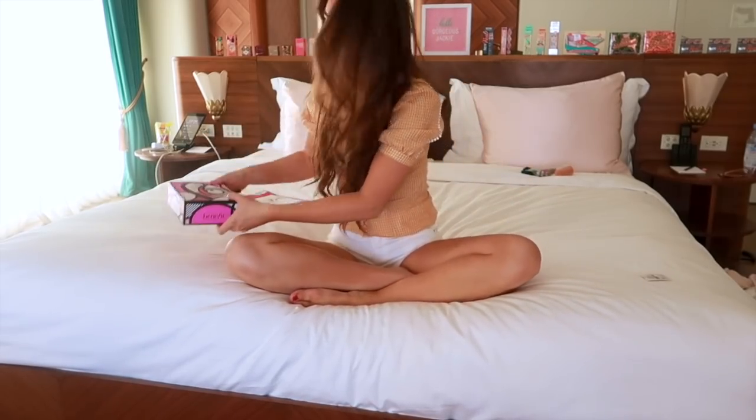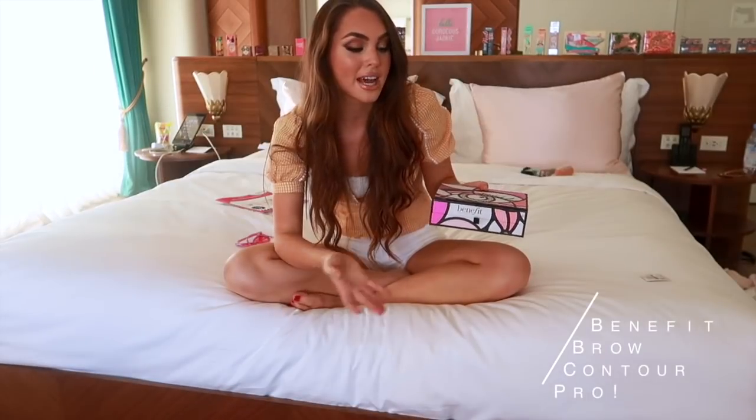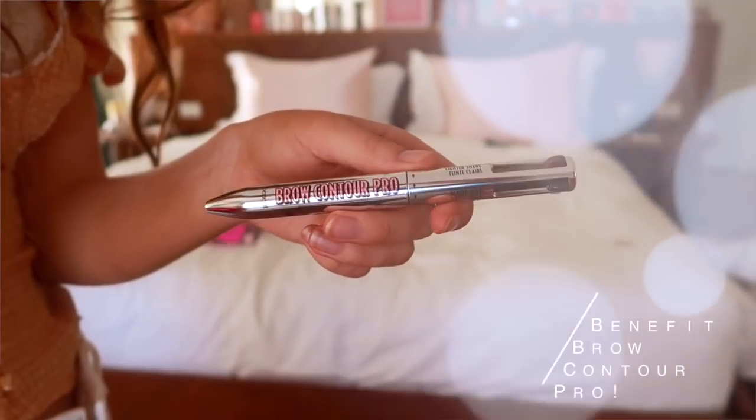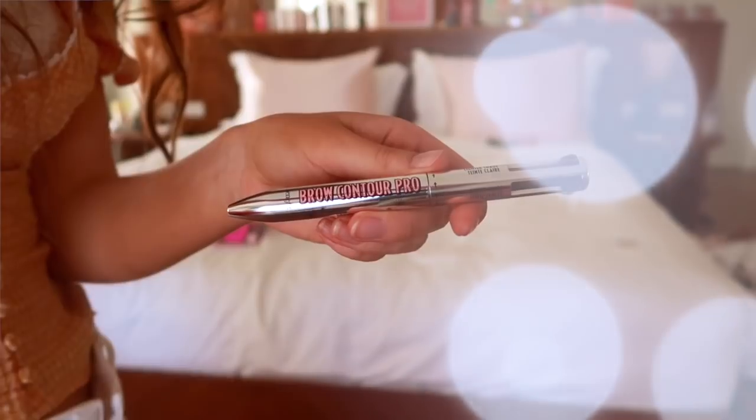Back in my hotel room, I've set this camera up super awkwardly, so I'm like all hunched over, but I wanted to show you guys the new brow product. So this is the reason that Benefit Canada is actually in Miami. We're celebrating the art of the brow. This is the new Brow Contour Pro, and this is super cool. I haven't seen anything like it.